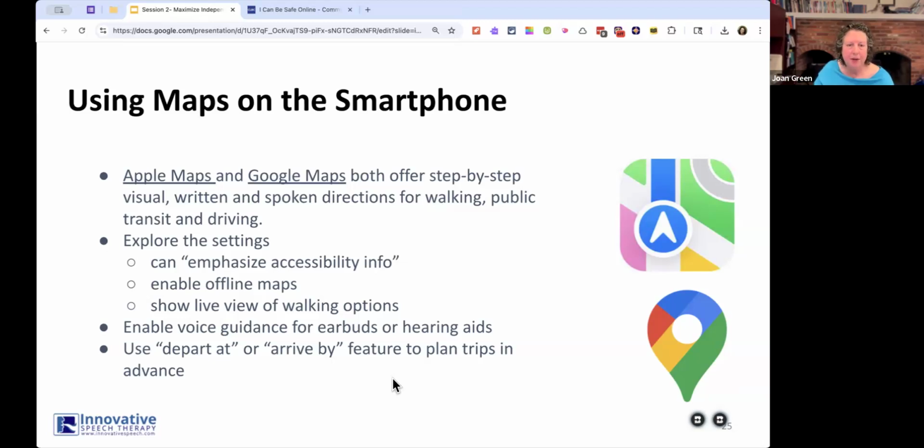So some things you can think about are you can emphasize accessibility info and get information about wheelchair routes. You can enable offline maps. So if you know somebody's going to be going in some metro area and they might not want to use up all their data on their phone, you can download the maps so they can use them. You can also show a live view of walking options. So you hold up your phone and it'll see live where you are and offer you instructions on how to get around. So there's some really good things with maps.